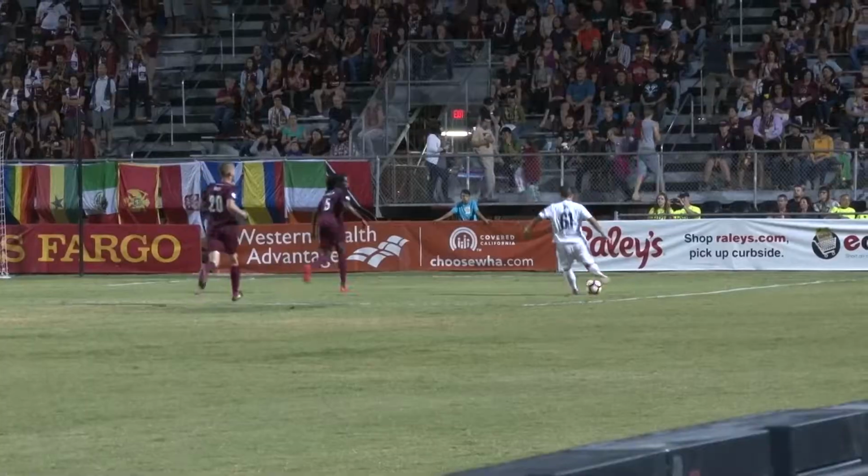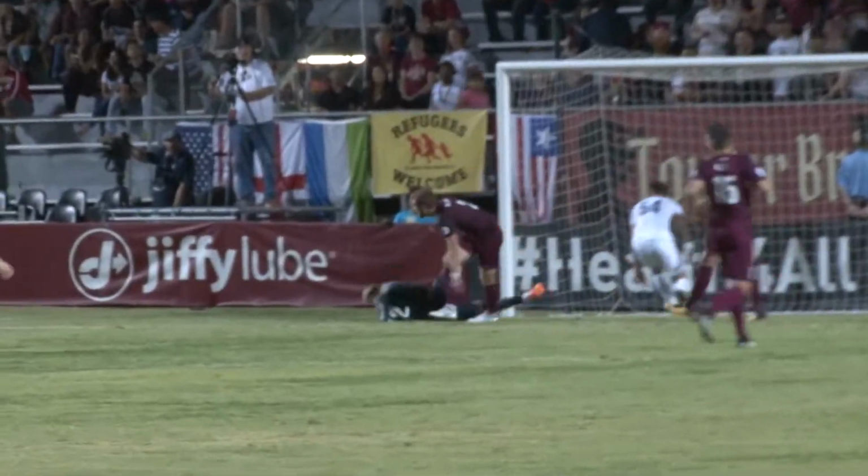Really, there's a lot of action that happens during the game that maybe you turn away and you miss it. This is really the only way to ensure that you get that moment.